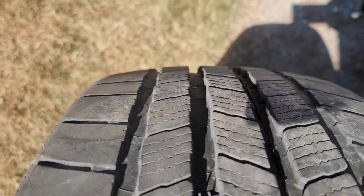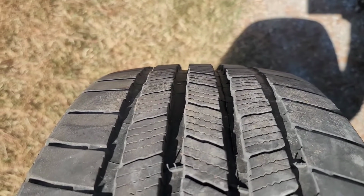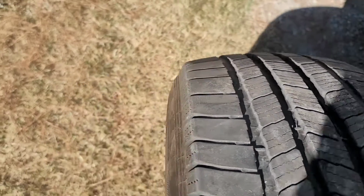This right here, I'm not so happy about. It's on the wear indicators right there, so that could get me in trouble. So these are going to have to come off when they still have all that rubber on them. So that being said, I've already ordered another set of the BF Goodrich KO2s, and I'll tell you why.